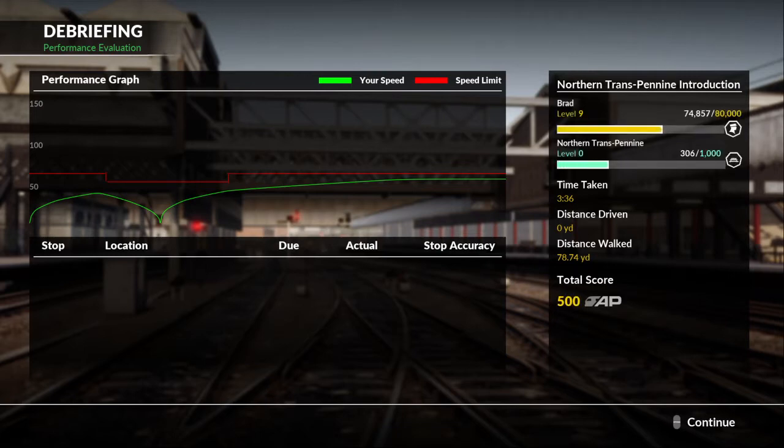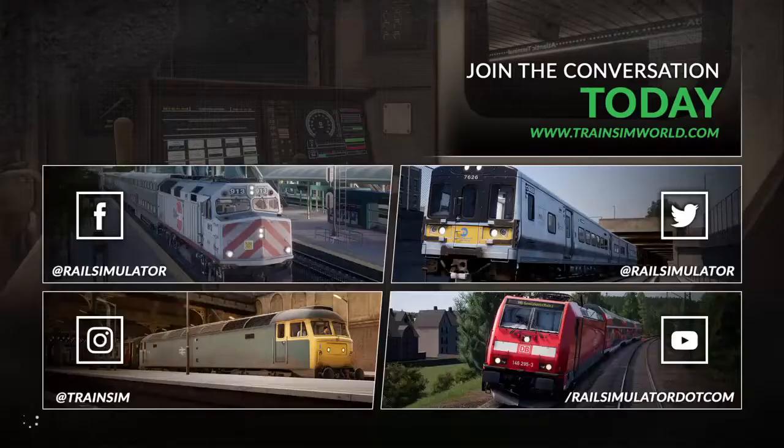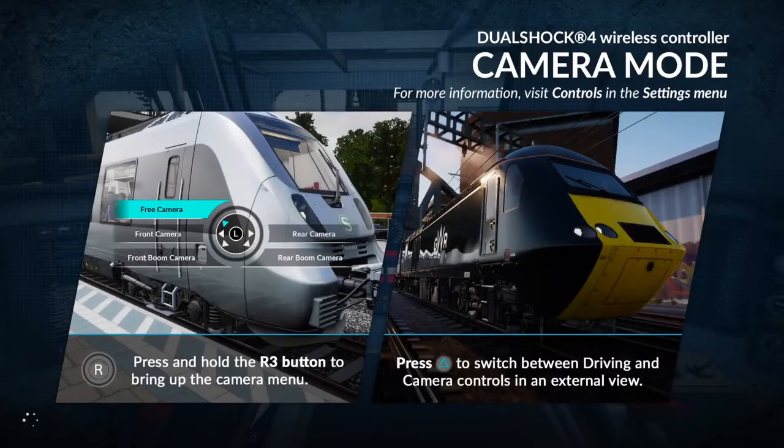That was pretty helpful. Right. Let's get started with an introduction to diesel locomotives. Because personally I've never done a diesel locomotive before. Most of them have been electric units.